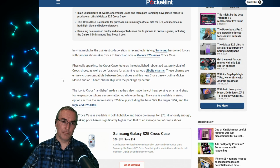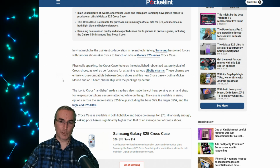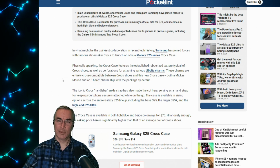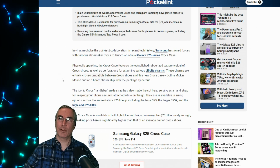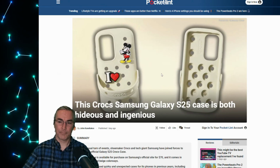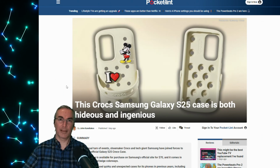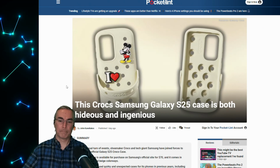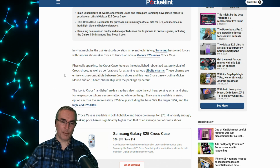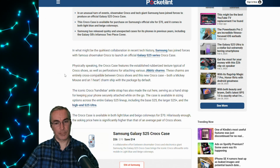Well, anyway, physically speaking, the Crocs case features the established rubberized texture typical of Crocs shoes, as well as perforations for attaching various gibbets charms. That's the new thing, by the way. Not the new thing, it's been around for a considerable amount of time, but you put little charms on your case. I've seen things where you put charms on shoes, backpacks, bags, but I didn't know that was a thing on phone cases. They're called gibbets. These charms are entirely cross-compatible between Crocs shoes and the new Crocs case, and both a Mickey Mouse and an I Heart charm shipped with the package by default.